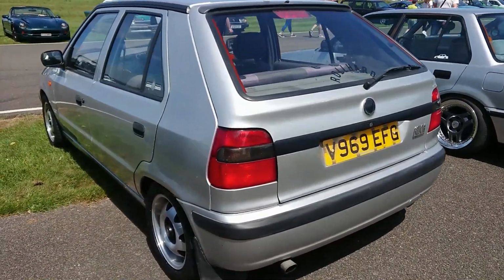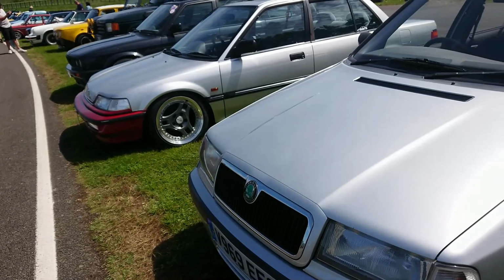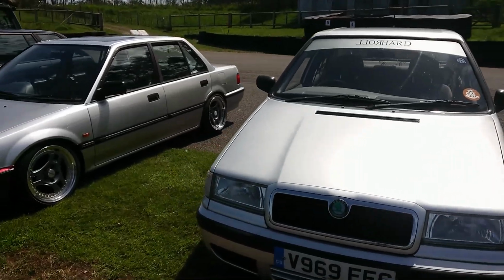1999 to 2000 Skoda Felicia LXI, most probably fitted with the 1.3 Skoda's own engine, the OHV. That's a facelifted one.